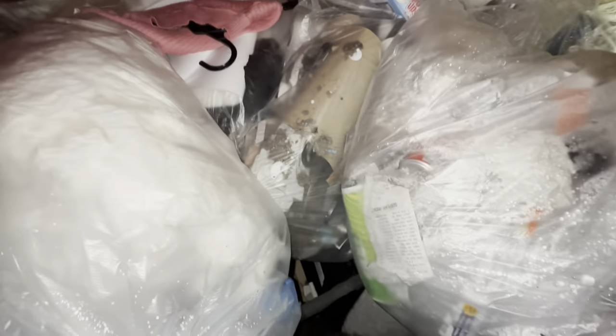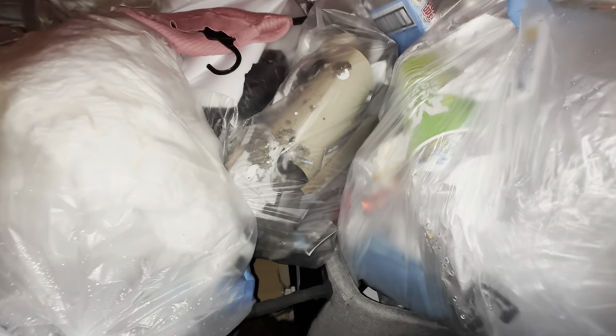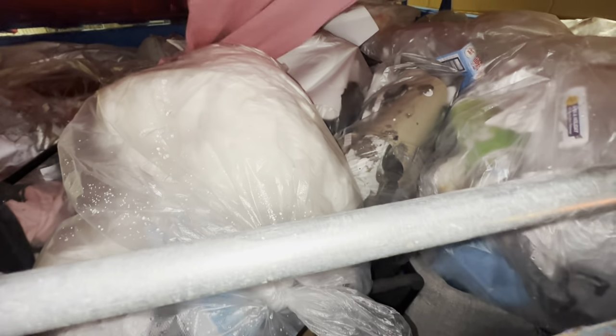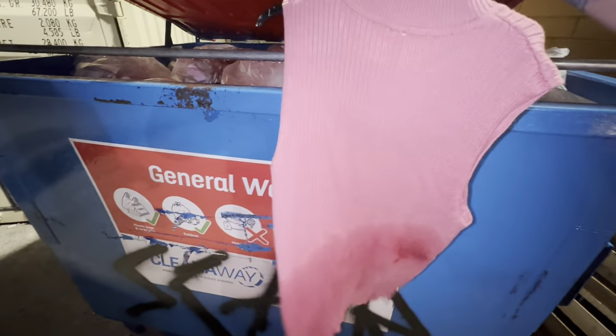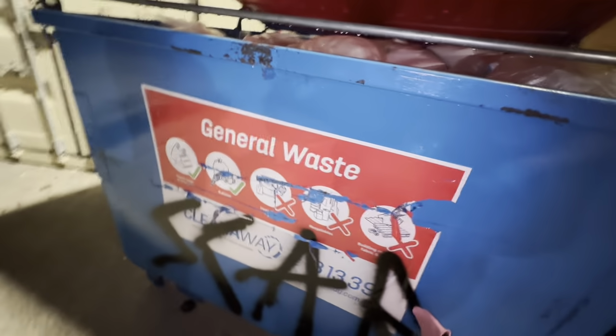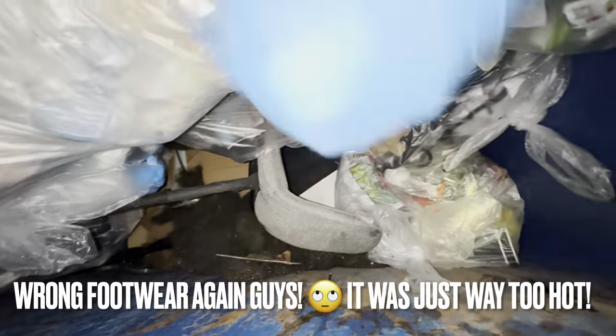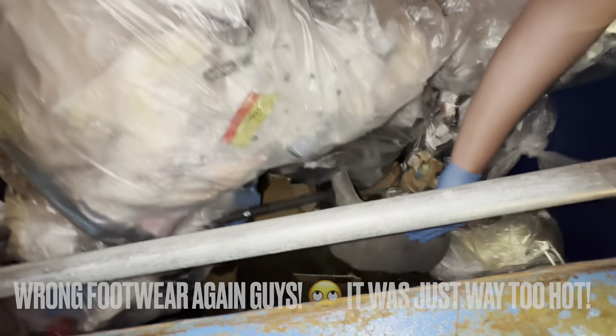Guys, we're just at Kmart. Just gonna have a look and see if there's any goodies. It does look like there's a big chair or something in here. There's a shirt, which is just a little wet, but that's okay. There is a chair or something big in here. It did just rain, so let's see if we can just get it out.